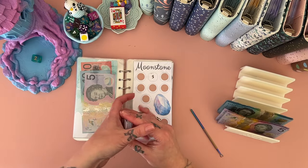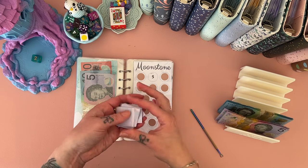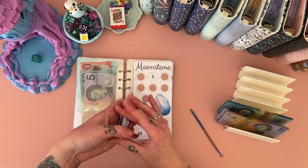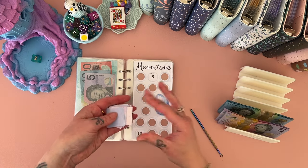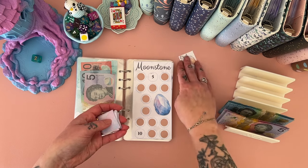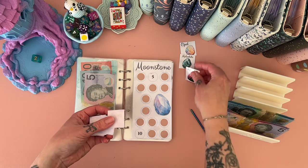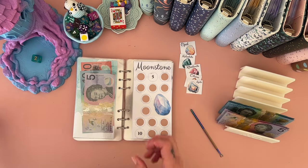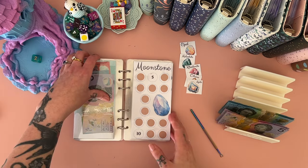The reason I'm not just pulling them one after the other is that I am kind of hoping a little bit that I might draw the same ones a few times because then I can condense what's in there. Okay, so opal, malachite, rhodonite, citrine. Let's see how we go. Hopefully I haven't pulled too many.